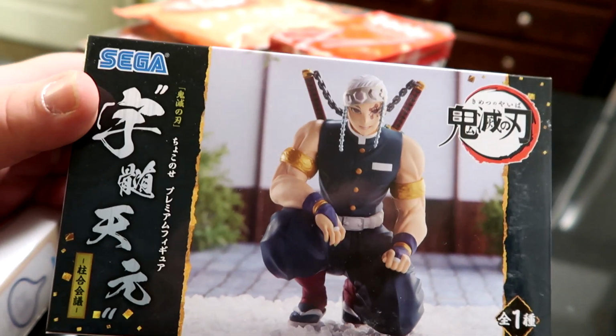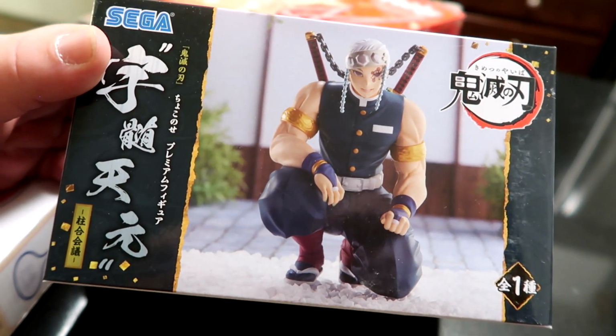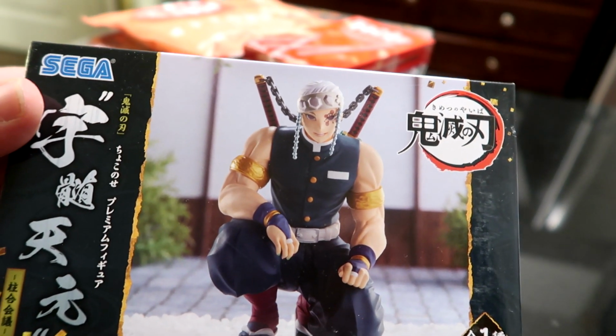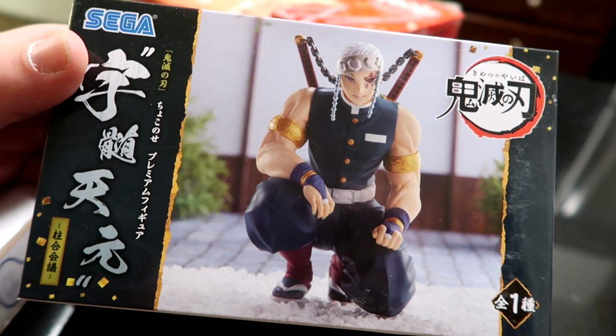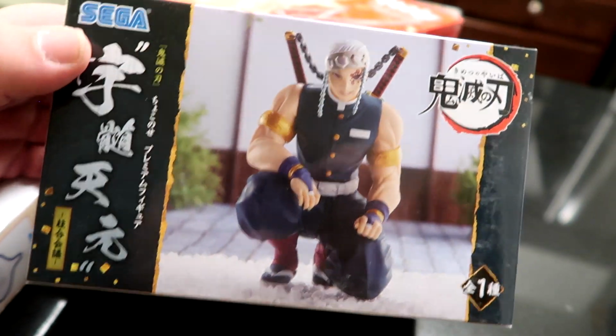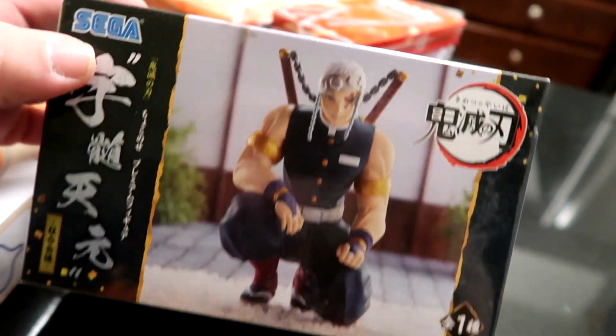Demon Slayer. One of the more cool characters. This is before he... I won't spoil it for some people who haven't seen Demon Slayer yet, but before stuff happens to him, so it's cool. I like getting the whole figure of him. It's a really cool figure.